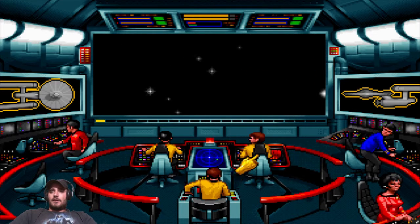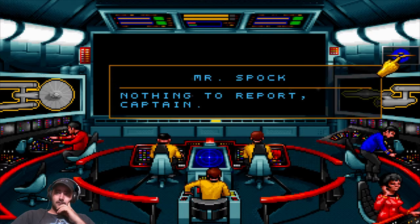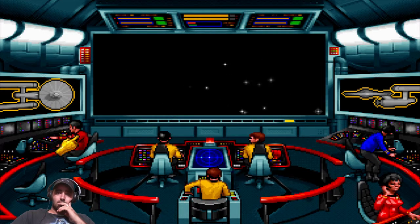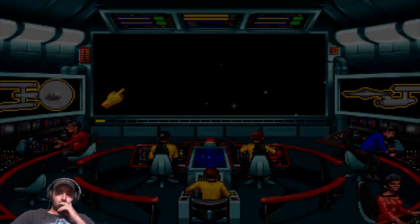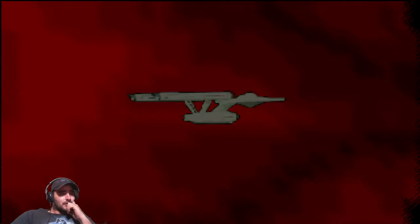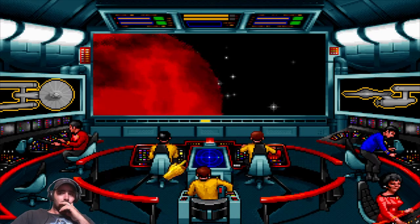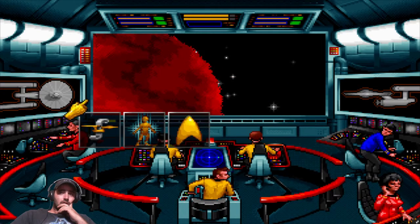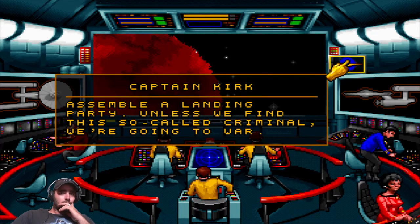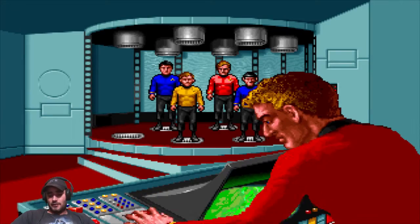So now what, guys? No, we don't need to send a distress signal. Nothing to report, Cap. He won't have anything for us. To orbit the planet. Veteran standard orbit. Lowering shields, Captain. Assemble a landing party. Unless we find this so-called criminal, we're going to war. That's what I assumed. Okay, I wasn't sure if I was supposed to go down or not.